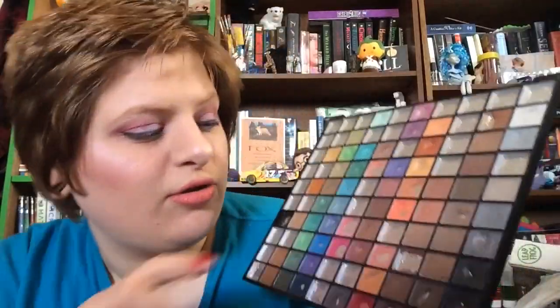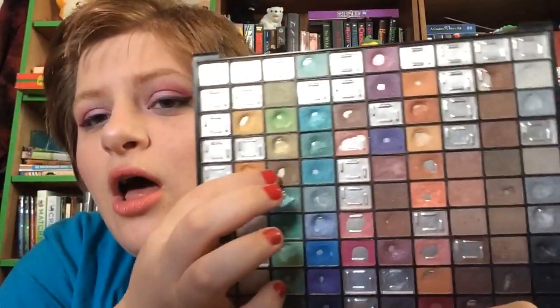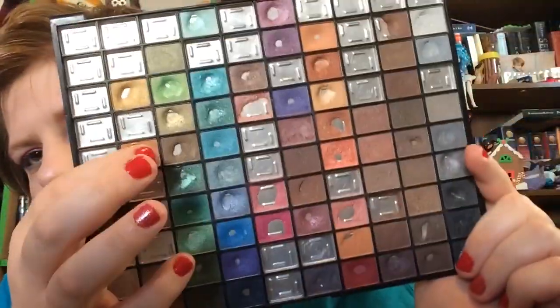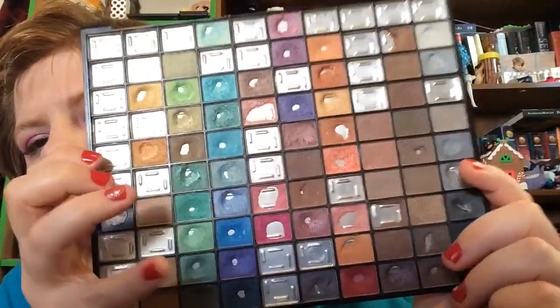good. And this green also paired really well with my liner that was in my first ever project pan. If I put that liner all over my lid and then blend it out with this, it looked so good. It looked so grungy and just brown and beautiful, and I just loved it. So yeah, there's that.